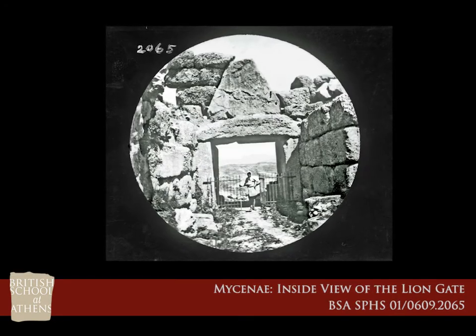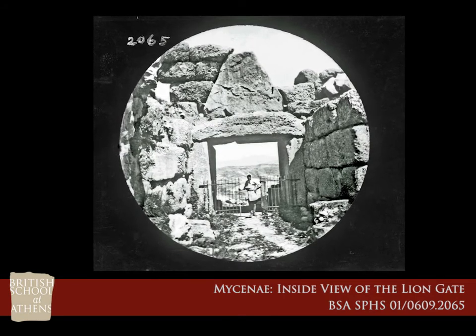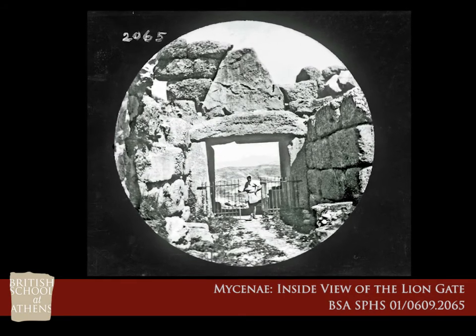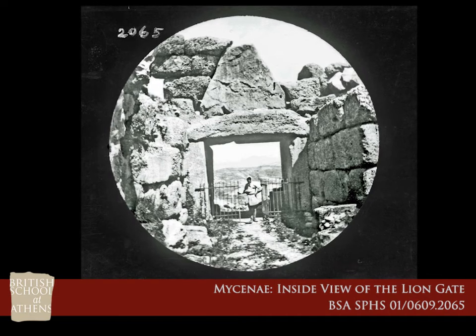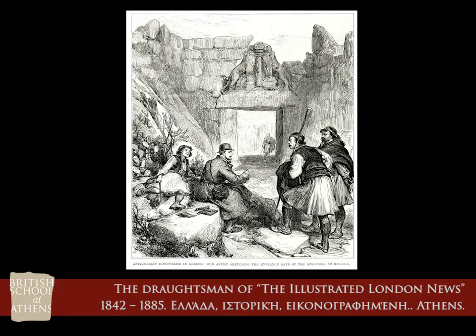Mycenae has been excavated almost non-stop for the last 150 years. The famous Lion Gate was one of the first parts of the site to be dug up and restored in 1841. We'll never be able to recreate that moment, and we'll never know what Mycenae looked like before the antiquarians and treasure hunters arrived. But artists have a good time trying to imagine what this part of the site might have looked like in its heyday.